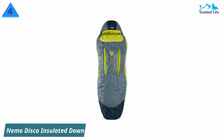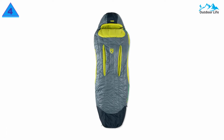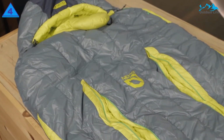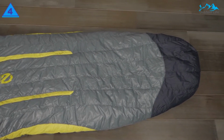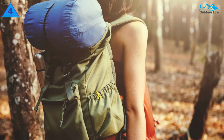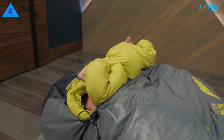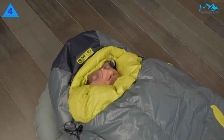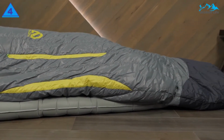Number 4. Nemo Disco Insulated Down Sleeping Bag. The Disco 15 is a spoon-shaped mummy sleeping bag, a modification to the traditional mummy shape invented by Nemo, for side sleepers. It has an hourglass shape that's wide across the shoulders and feet so you can turn around inside the bag without feeling encumbered. The contour follows the typical range of motion of the knees and shoulders. Not only is the spaciousness a benefit for sleeping positions, but the extra elbow room also makes changing positions much easier than a traditional fit.